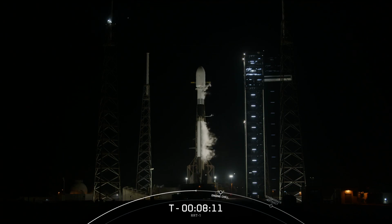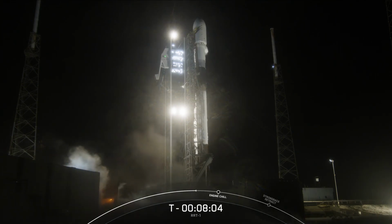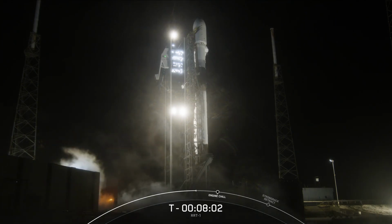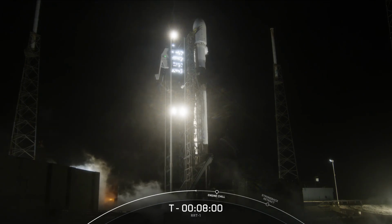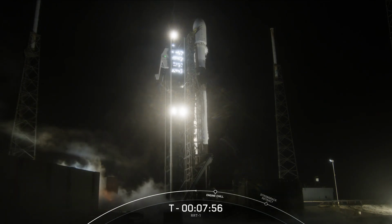Today's mission will be SpaceX's 421st overall launch and the 126th Falcon launch of 2024. It will also be the fourth flight for the first stage booster that is supporting today's mission, which previously launched NASA's Crew 9 and 2 Starlink missions.